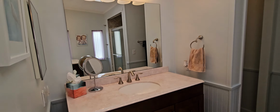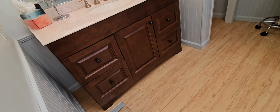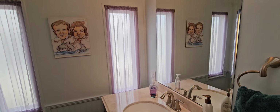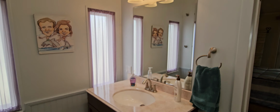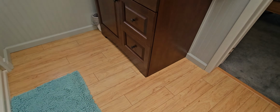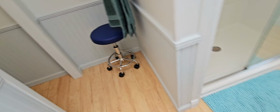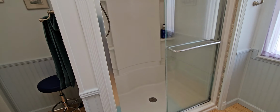You've got one vanity over here, and you've got one vanity over here. So everybody's got their space. And then you have a private area back here with your commode. And the shower is here. So a nice walk-in shower.